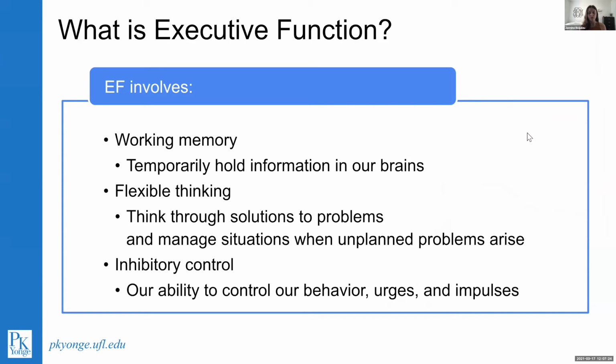So executive function involves 3 separate parts. The first being working memory, which is someone's ability to temporarily hold information in their brains. So for example, when a child is sitting in class and they may have an idea, so they're raising their hand, the teacher hasn't called on them yet, their ability to hold their question in their brain is part of working memory. Some children have a hard time doing that. So when it comes for their time, they'll say, oh, I forgot, or something of that nature.